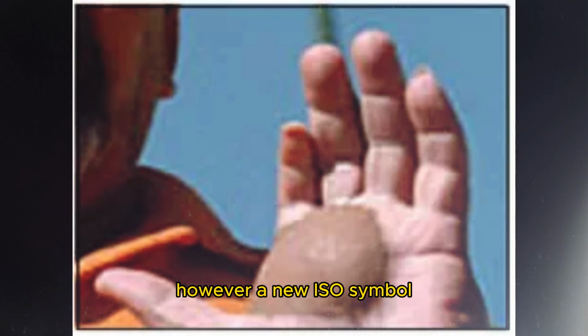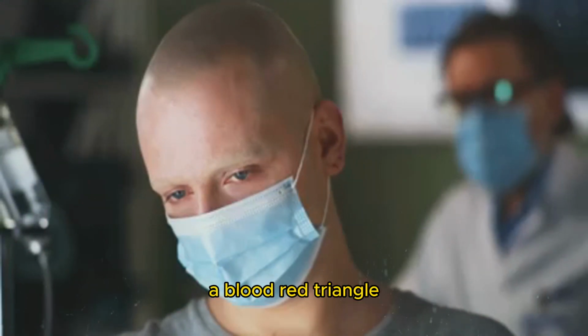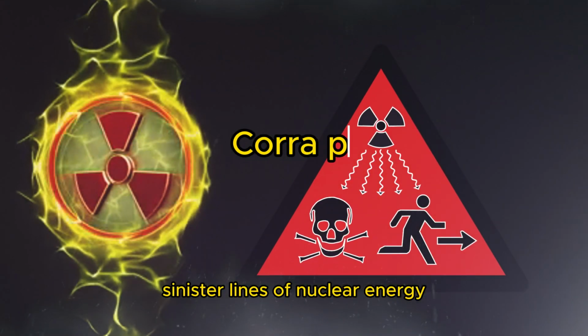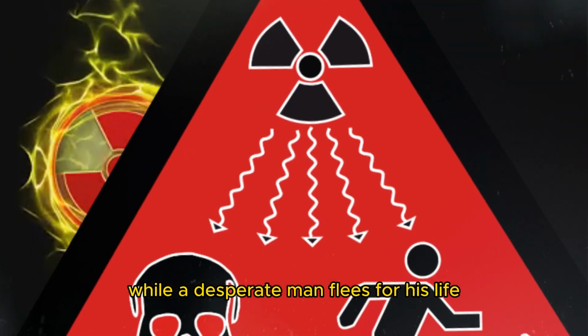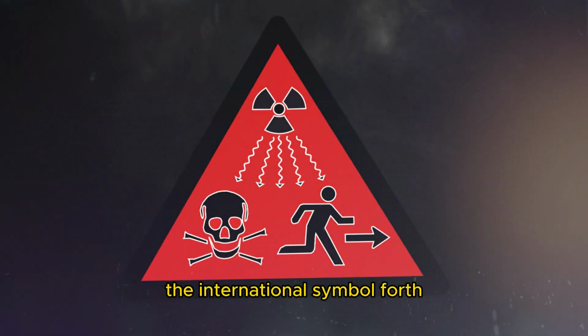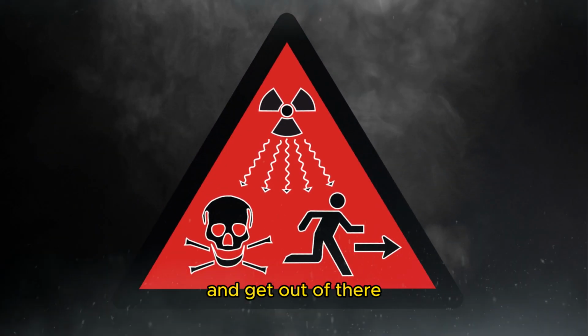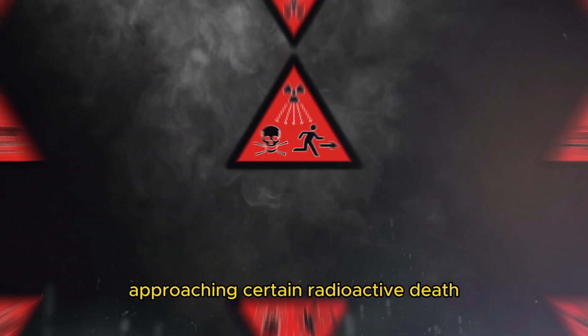However, a new ISO symbol, unveiled in 2007, adds a terrifying level. A blood-red triangle, sinister lines of nuclear energy pointing to a skull and crossed bones, while a desperate man flees for his life. ISO 21482, the international symbol for stop whatever the hell you're doing and get out of there, is the last hope for those inadvertently approaching certain radioactive death.